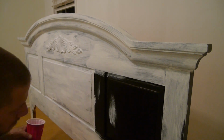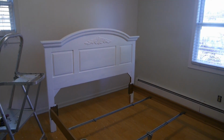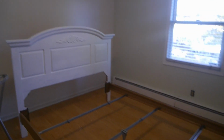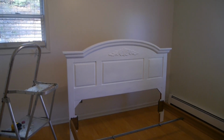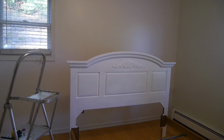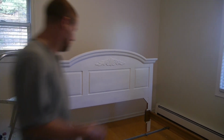We are kind of delayed a bit, and we'll explain why in a little bit. But what we have accomplished so far in this room, we are much later, much behind than we would normally be on a room. We've had some changes in our lives lately, and we'll explain what's going on.